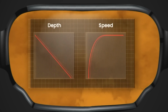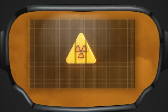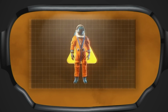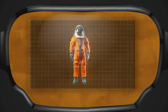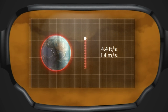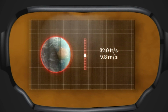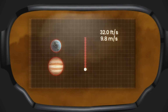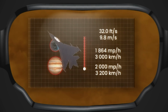Even before you get close to Jupiter, intense radiation would penetrate your suit, which would mean the instant end of you. So you'll need an advanced radiation-proof spacesuit that would offer some chance at survival in this unforgiving environment. On our planet, free-falling objects continuously accelerate by about 32 feet per second every second. As you descend to the top of Jupiter's atmosphere, your free-falling speed, something known as terminal velocity, would be about 2,000 miles per hour, much faster than a fighter jet on full afterburners.